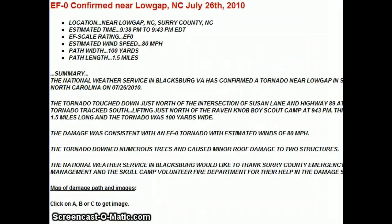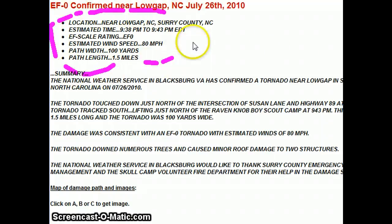Something we were doing yesterday evening was tracking some severe weather that broke out near North Carolina. Well, obviously, with that one cell I was saying how it had nice rotation and an inflow notch. Well, it actually did drop a tornado, EF0, last evening around 9:38 p.m. It had a path width of 100 yards, about the size of a football field, which is pretty good size width, and a mile and a half path length. And 80 miles an hour was the wind.